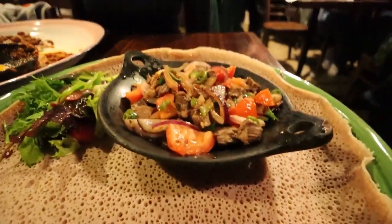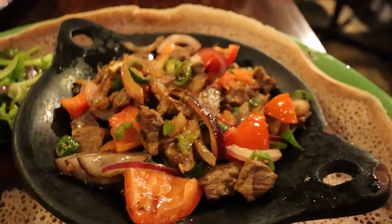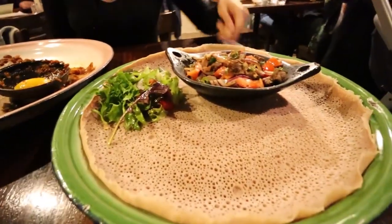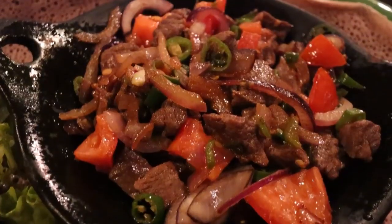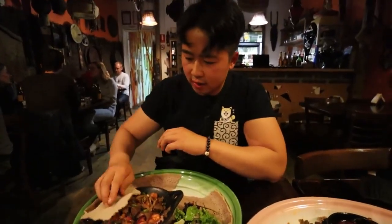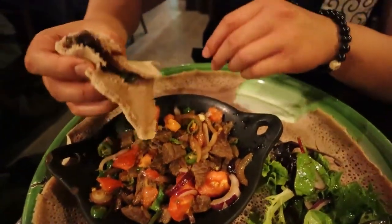So Jonathan has explained that this here is the Tibs, which is a lamb mixture with vegetables, stir-fried, it seems like. It also comes with your good old sourdough bread. You get a lot of it. Look at this. This is rice, man. You got your tomatoes, onion, your cooked lamb. All right, I'll try it. Let's go. That's a big, big one.